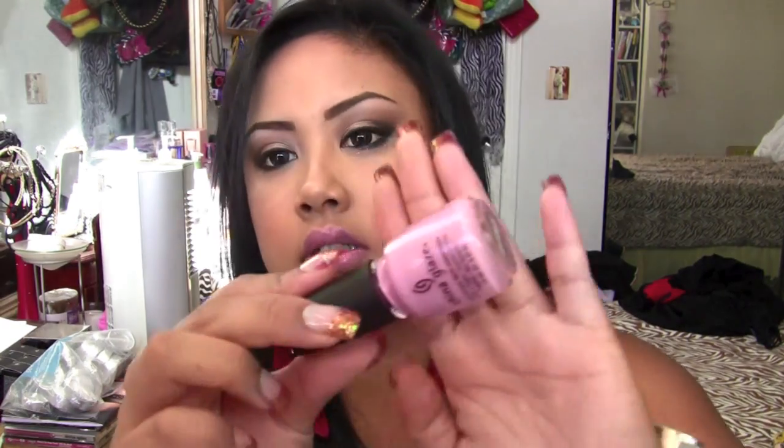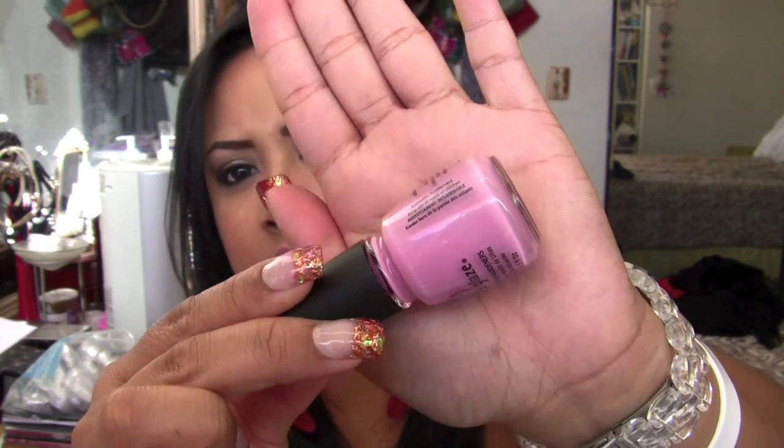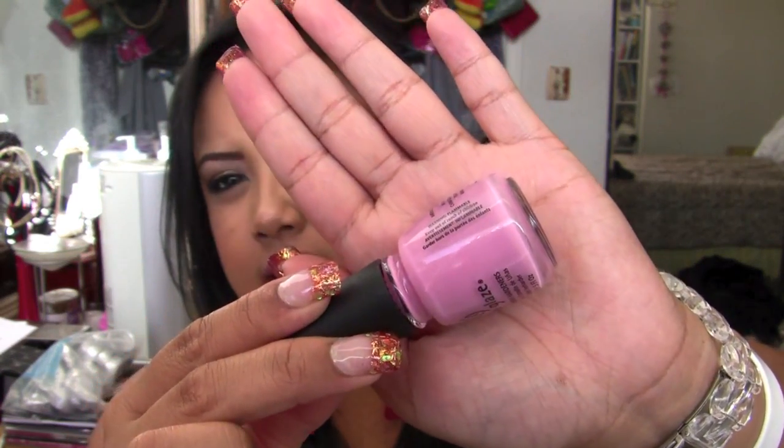So then I picked up another light one, and this one is called Secondhand Silk. This kind of reminds me of Nicki Minaj's Pink Friday, but I don't think it's the same. I don't have that one around me either to compare, but it's very close, but this has a little bit more lavender in it. I think this one was from a collection, but I don't remember off the top of my head. Okay. So that's it for everything I got at US Nail Supply.